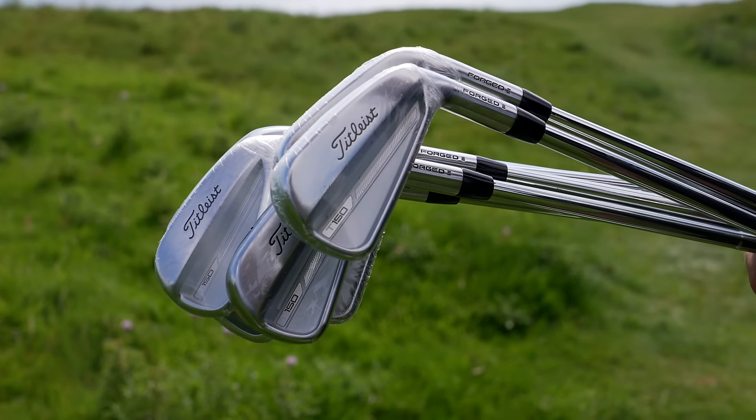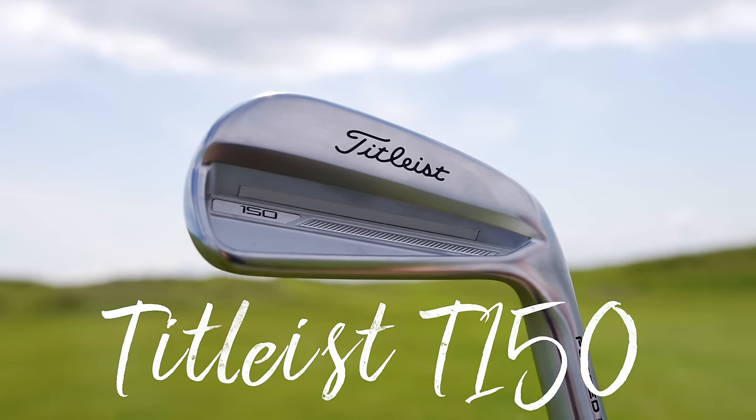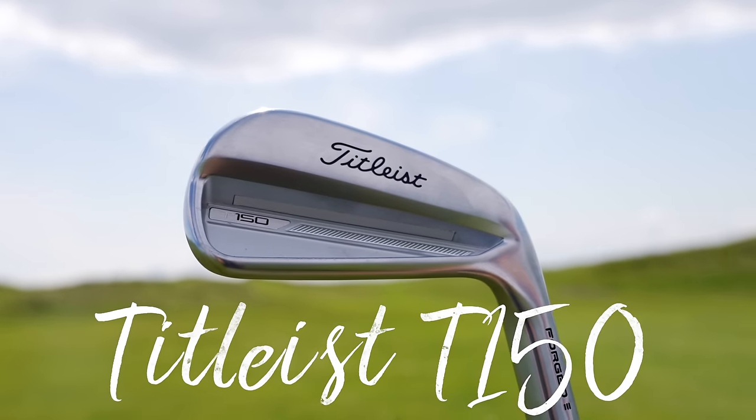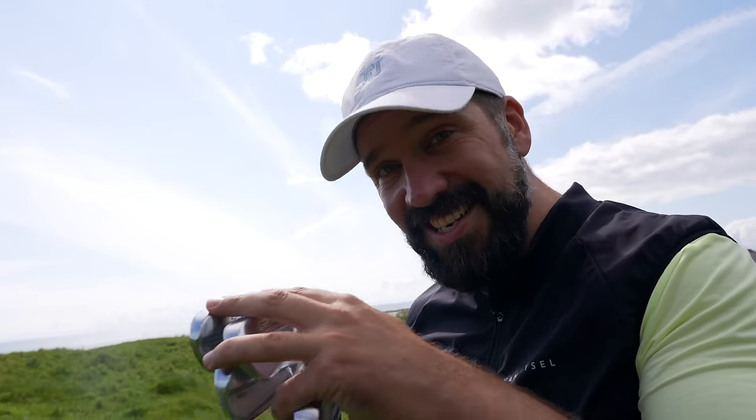Literally still have the wrappers on. Titleist T150, these are the new irons from Titleist in their new T range. They've dropped these clubs off for me, and they've agreed to donate a set to myself or the winner of the match today.